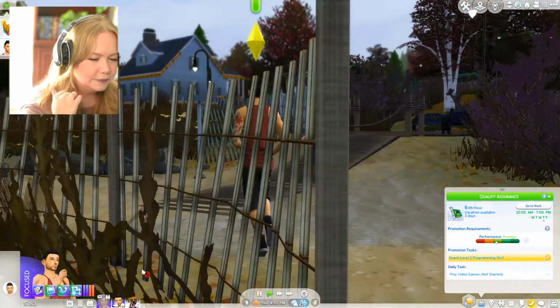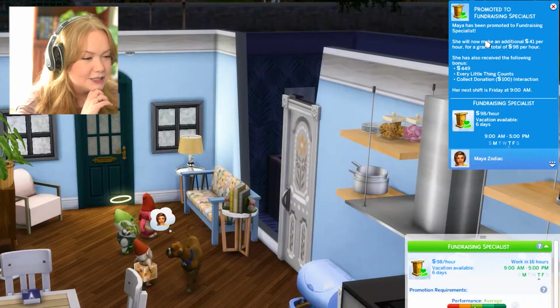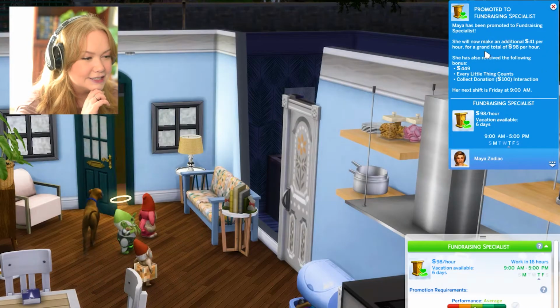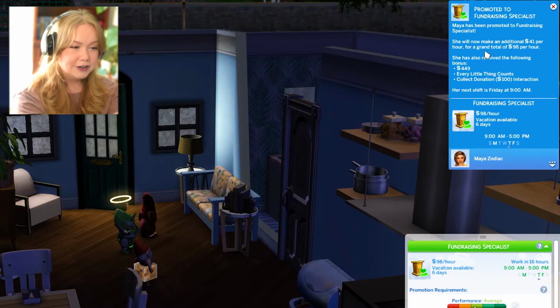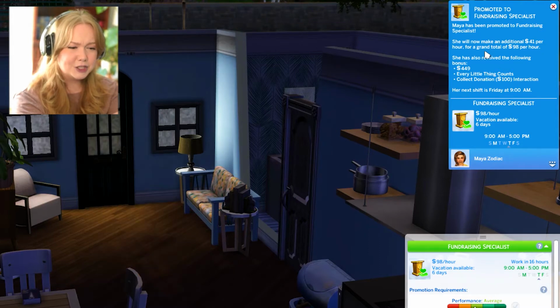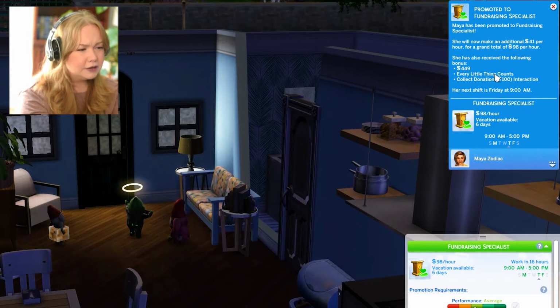Pickles might be panicking. Okay, and Maya is home with a promotion, promoted to fundraising specialist. She'll now make an additional 41 simoleons per hour for a grand total of 98 simoleons per hour. Dang, she almost doubled her income. She earned the following. Every little thing counts.